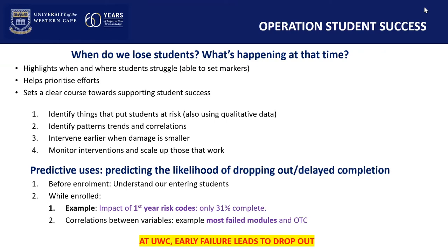We did a 6-year study of a particular cohort of students, really wanting to highlight the outcomes for students in terms of year-on-year retention, completion at regulation time, delayed completion, attrition, looking at factors like stepping out, stepping back in, program switching, and other factors that impacted student outcomes. So we tried to look at when we're losing students, what was happening at that time, highlighting when and where students struggle. The cohort study was done overall as well as per program, identifying the things that put students at risk and identifying patterns, trends, and correlations.